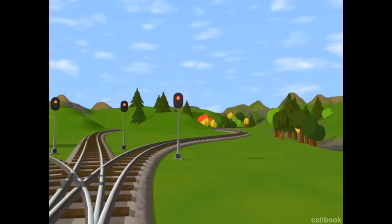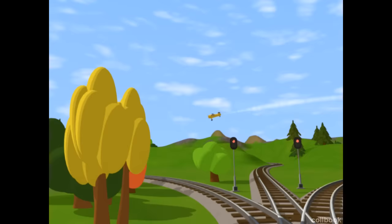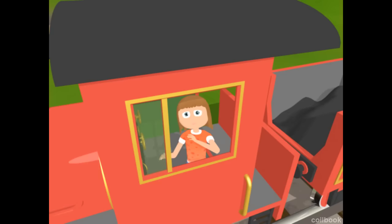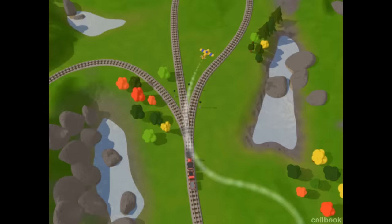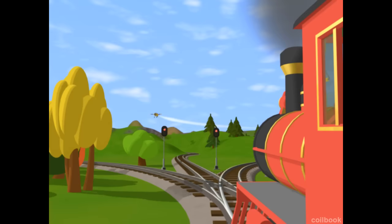Which way should I go, Alice? Look, there's an airplane. Let's ask the airplane where to go. Hey, airplane. We are looking for the letter A. Can you show us which way we should go? Thank you, airplane.